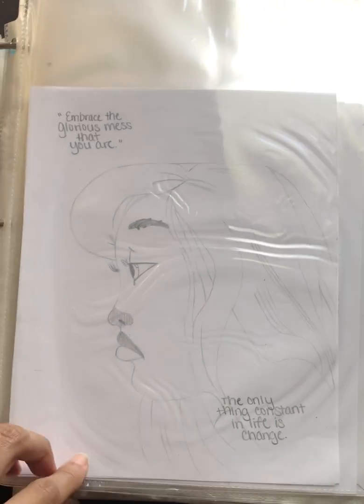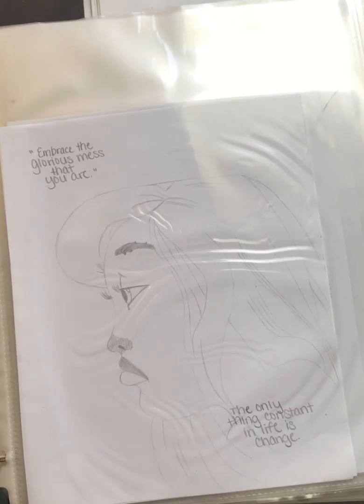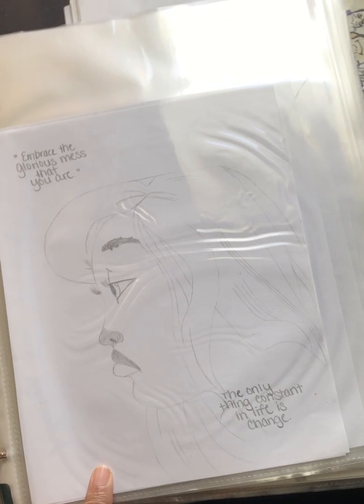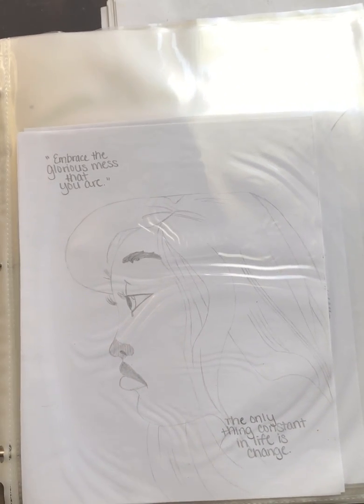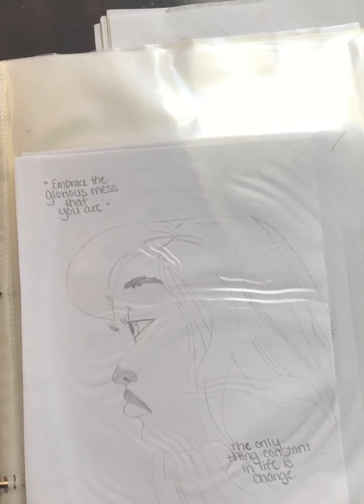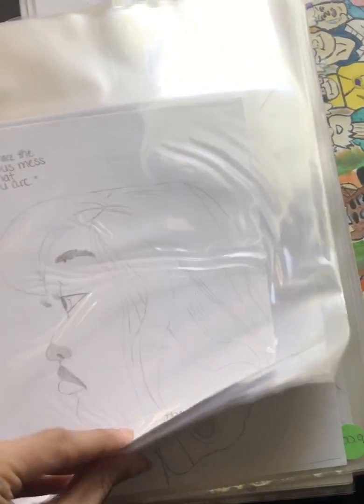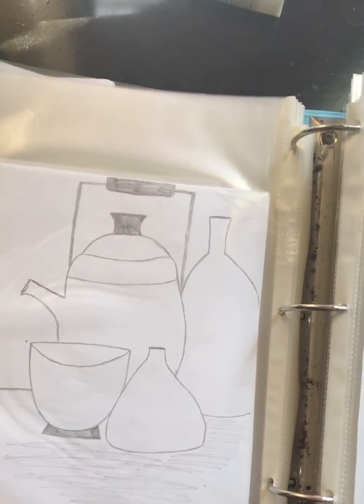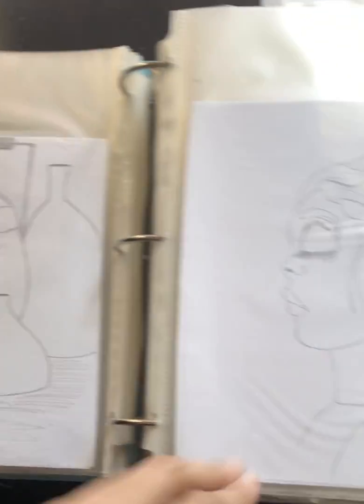This is she looks pretty depressed. It said, embrace your glorious mess that you are. Only thing content is life is changed. That's true. You got to be content with the mess that you are, people. Okay, this is just like a, you know, like a table landscape thing. Painting like coffee table, whatever.